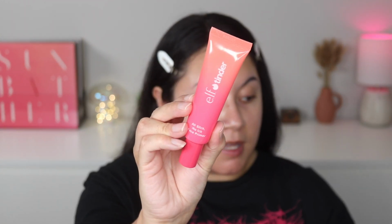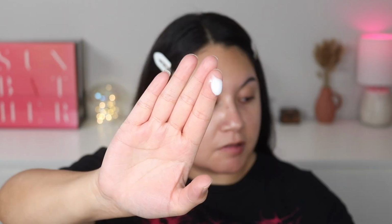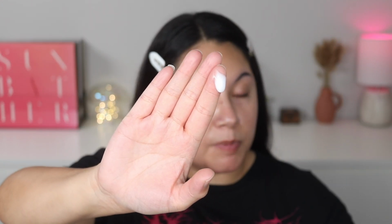Okay, let's start off with the All Slick No Ick Face Primer, and this is supposed to be hydrating. I have been struggling with some dry patches lately, so hopefully this will help my foundation apply a little bit better. I do like that this is in a squeezy tube, very convenient. So this is what the primer looks like, a little bit runny. Oh wow, it does thin out quite a bit once you start applying it to your skin, so I think I'm gonna like this. The real test is once I apply foundation over top of it.